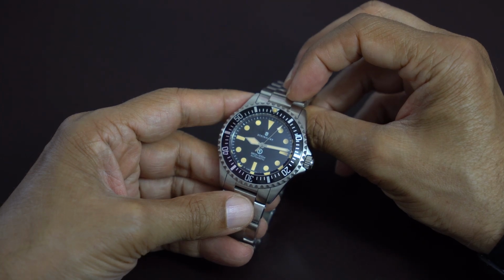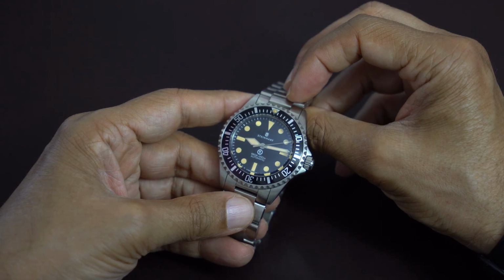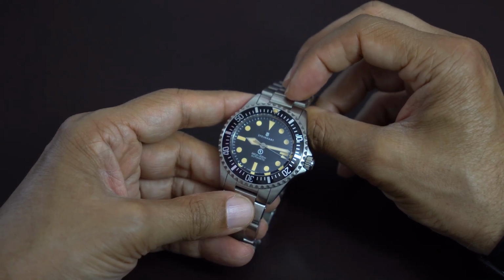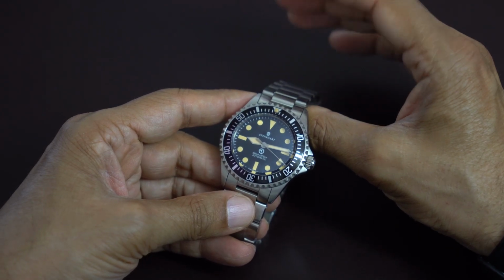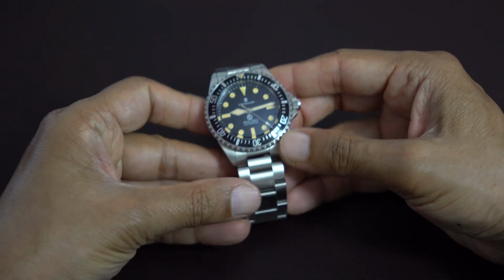Mine has nothing underneath it, but the newer versions say Ocean 1 on it, which some people, me included, didn't like. When I got it, I thought, yeah, I'm really glad I bought it when I did, because I don't like too many things on the dial. I think an uncluttered dial looks a lot better.